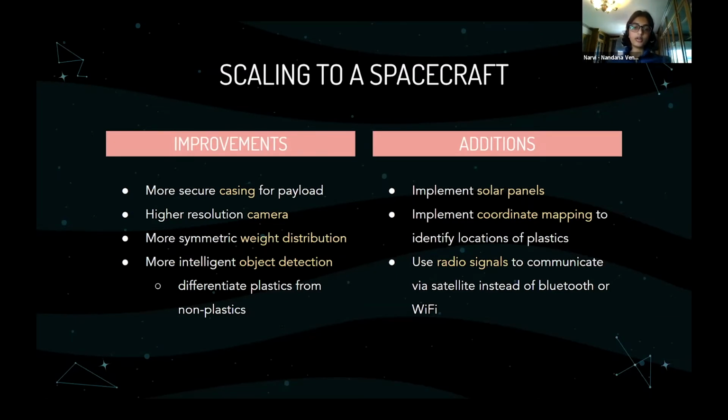We would also like to distribute our weight within the CubeSat more symmetrically. Currently, our power bank, which is our heaviest component by far, is at one corner of the CubeSat, and this probably wouldn't be stable if the CubeSat were to be launched. So we would need to find a way to keep this component in particular closer to the center of mass.